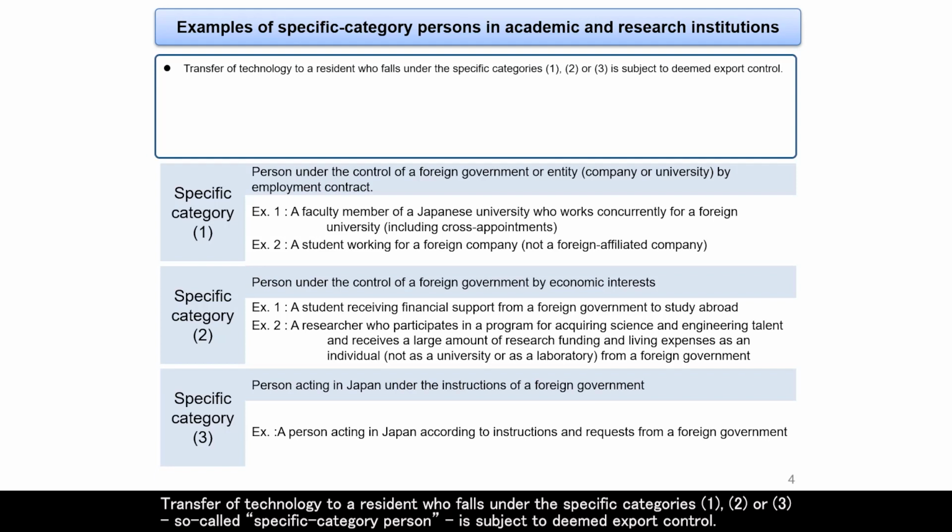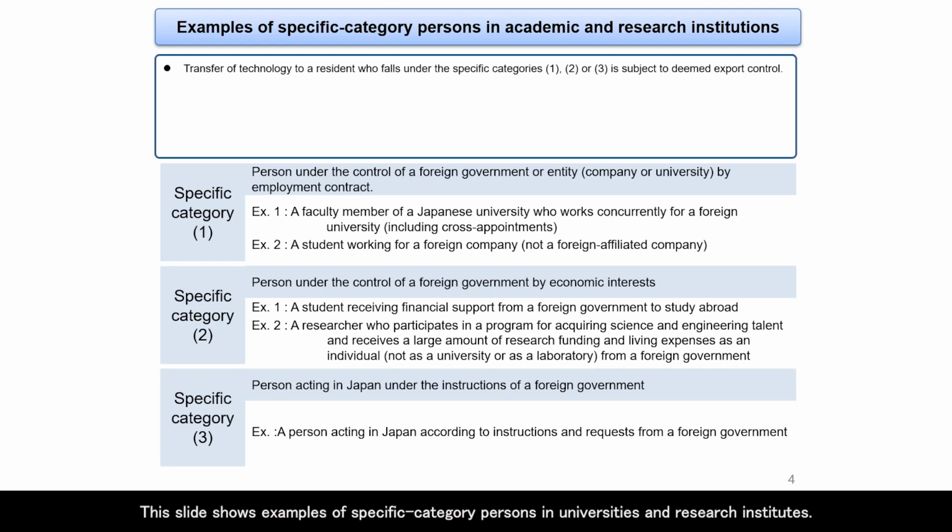Examples of specific category persons in academic and research institutions. Transfer of technology to a resident who falls under the specific categories 1, 2, or 3, so-called specific category person, is subject to deemed export control. This slide shows examples of specific category persons in universities and research institutes.